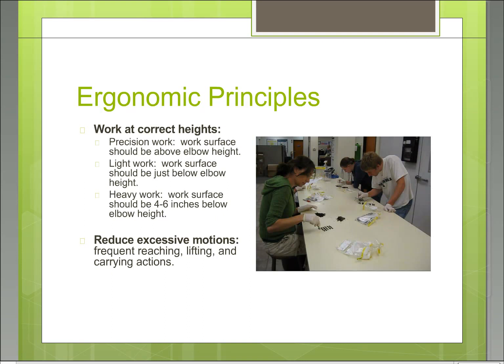I provided you an example here of this picture of the difference in terms of what the appropriate work height would be for the task that's being done here. These individuals are actually counting specimens. And when we think about it, you can see that some of the individuals are standing and some of them are sitting. Those who are standing, you can look at their posture and you can see that they're bent over, kind of hunched as well, maybe leaning off the edge of the work surface.